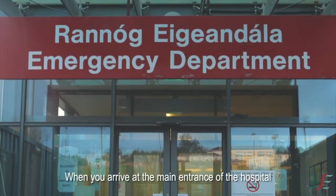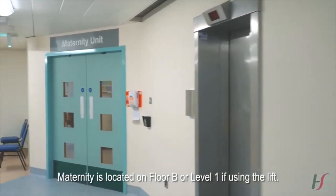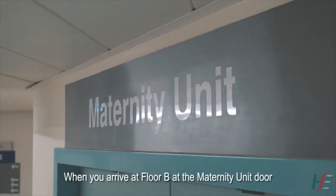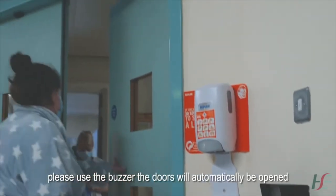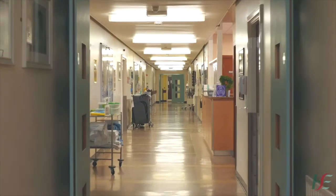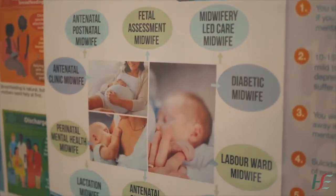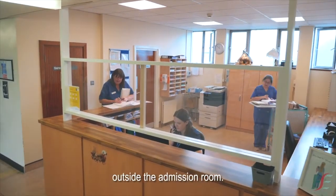When you arrive at the main entrance of the hospital, maternity is located on floor B or level 1 if using the lift. When you arrive at floor B at the maternity unit door, please use the buzzer. The doors will automatically be opened from inside the unit. When you arrive inside, please make your way down towards the reception desk. A member of staff will guide you to have a seat outside the admission room.